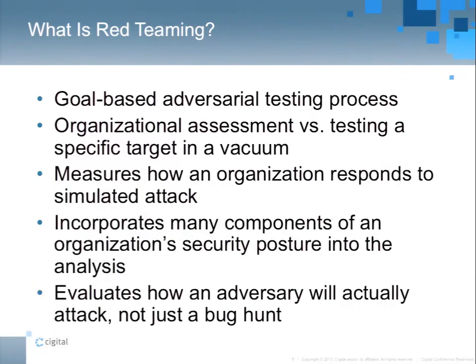here we're going to take XYZ Bank as an organization. We're going to define some set of goals, whether it's protecting their secret recipe to investing or protecting their customers' data, whatever that happens to be. And we're going to throw the kitchen sink at them with assessment approaches to accomplish whatever goal we set out. And we're going to map that back to their business goals and the subsequent business risks to those goals.